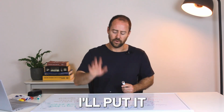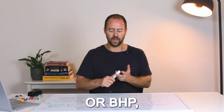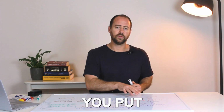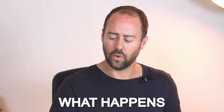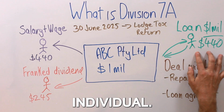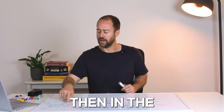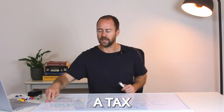So I'll put it this way. What happens is, think about if you get a dividend from Telstra or BHP, they send you the dividend, you get a cash check, and then when it comes tax return time, you put the dividend in your tax return and you get a tax bill associated with your dividend. What happens in this scenario is that the company will pay a dividend to the individual. The individual, instead of receiving the money, uses it to reduce the amount that they owe the company.